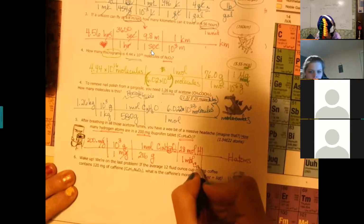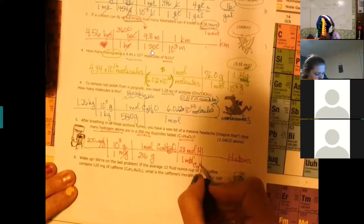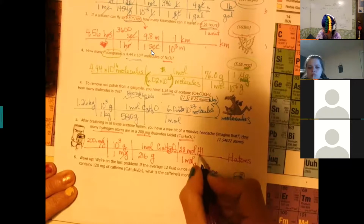And there were a number of you who had the setup, but I said you had to label this. And so you labeled the H on top. The bottom needs to also show that in these first steps you were working with this full compound, and now you just pulled out the hydrogens. That 28, that subscript, is how many hydrogens are in there.